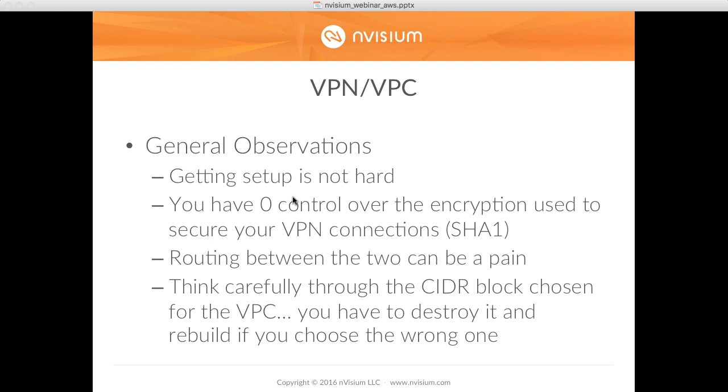General observations. Getting set up is not hard. You have zero control over the encryption used by AWS. I really hate the fact that they do SHA-1, 128 by default, and you can't change that, but that's the way it is. Routing can be a pain. So when you go to choose your VPC site or block, be sure to plan very carefully.